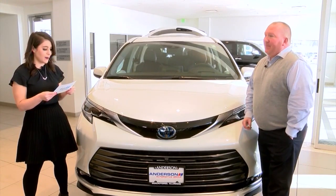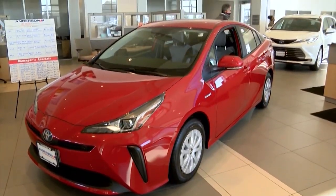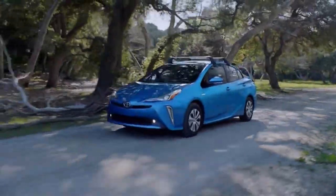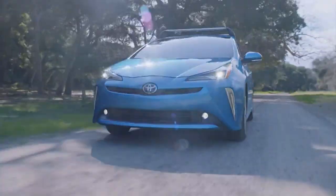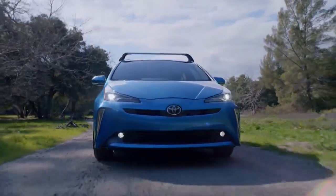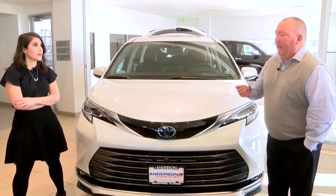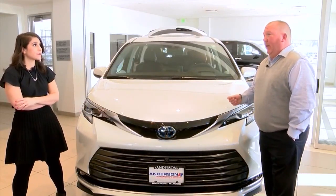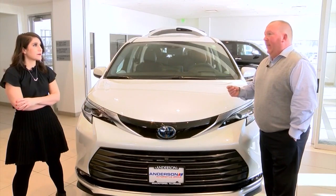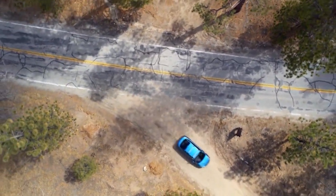So tell me about some other hybrids that you have. Well, we've got a Prius that we're kind of looking at. Yeah. 53 miles to the gallon. The Prius has been around a long, long time. Super excited about that car. It's been a staple for Toyota for a long, long time. You know, one other thing, Michelle, about the hybrid technology in Toyota. They started this technology back, I think 2001 was the first hybrid that came to the States.